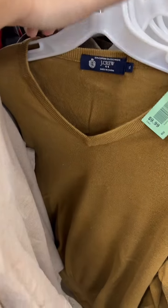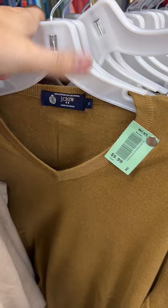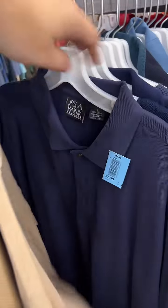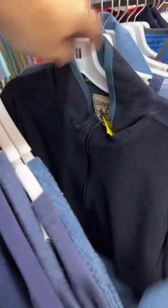Still wearable stuff like this J.Crew. I mean, it's a cotton cashmere J.Crew. If somebody needed a J.Crew or needed a sweater, it's a really nice one for $5. Just doesn't have enough resale value for me to pick up. So, just passing on it.